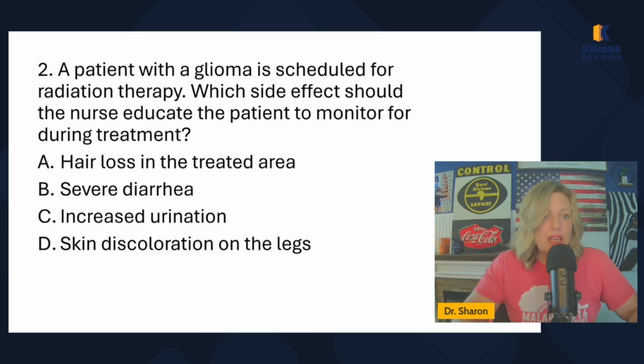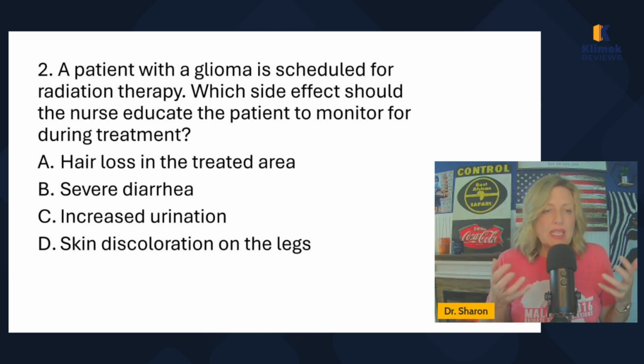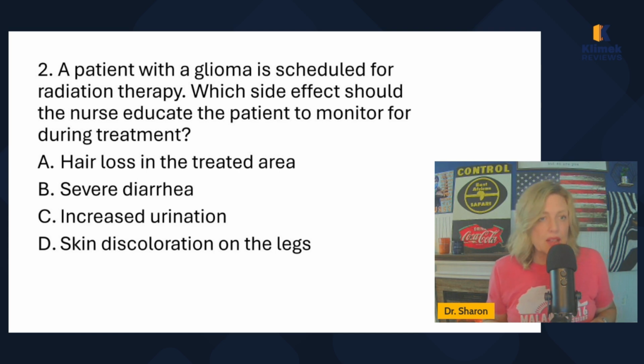A patient with a glioma is scheduled for radiation therapy. Which side effects should the nurse educate the patient to monitor for during treatment? Now, I want you to notice this essentially tells you that it's cancerous because they're undergoing radiation. So they didn't say a malignant glioma, but they did say they're undergoing radiation. So you are allowed to assume now that this is probably cancerous or malignant. Let's see what the answers are. A, hair loss in the treated area. B, severe diarrhea. C, increased urination. D, skin discoloration on the legs.